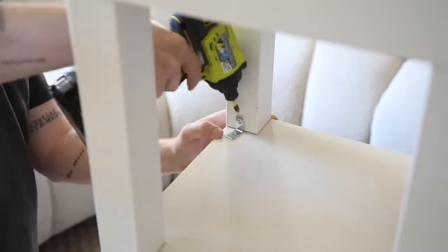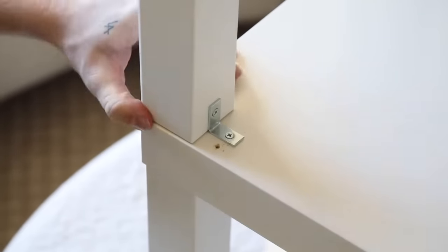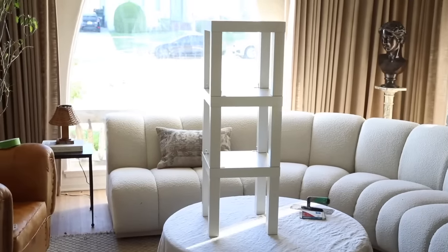And I also use these little brackets that I got at Lowe's. They're just little 90 degree L brackets, and I'm using these to attach the tables to each other. So I'm adding one of these at every single leg and connection point to the top of the table underneath. And once those are all connected, it should look something like this, but also be, of course, secure and one solid piece.